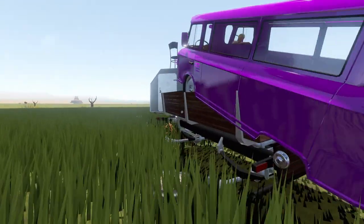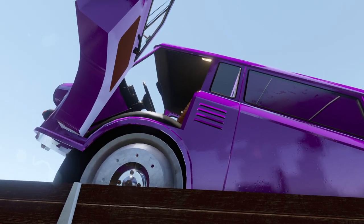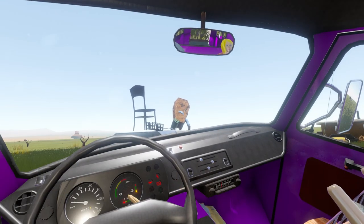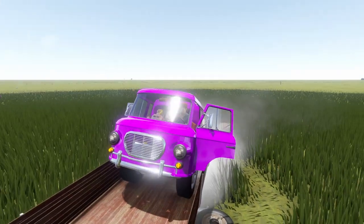Okay, the thing is front-wheel drive. Could it actually just now drag itself up in there? I mean, that would be incredibly handy if it could. Come on, baby. Just get in there.